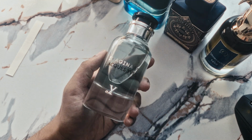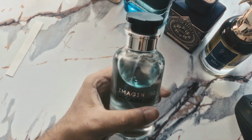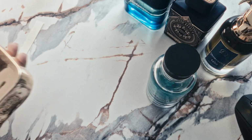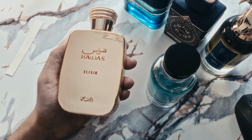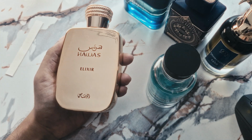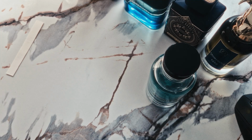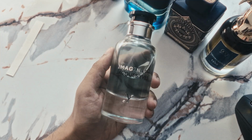If I think a scent profile is truly worth spending extra money on because the performance or quality makes a significant difference, I'll happily do it. For example, I bought Hawas Elixir, which is inspired by Layton Elixir, because I genuinely think that DNA is worth paying more for. But fresh fragrances are different. With a fresh summer scent, if something gets 90% of the way there for half the money, I'm taking the cheaper bottle every time. And Jacques Yves Imaginary fits perfectly into that category.